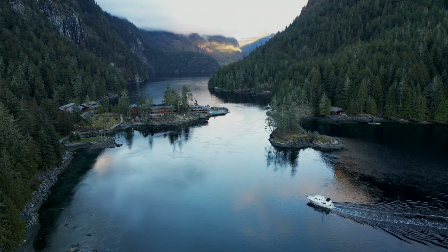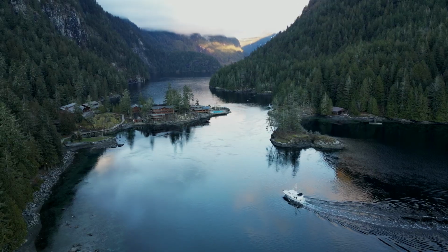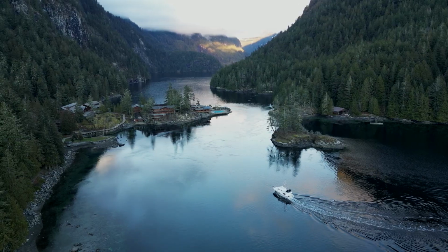Since we arrived right on time today, Freedom was able to safely and comfortably cruise right through the rapids towards her final destination.